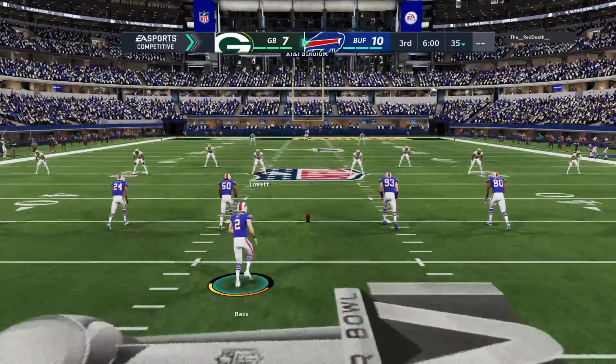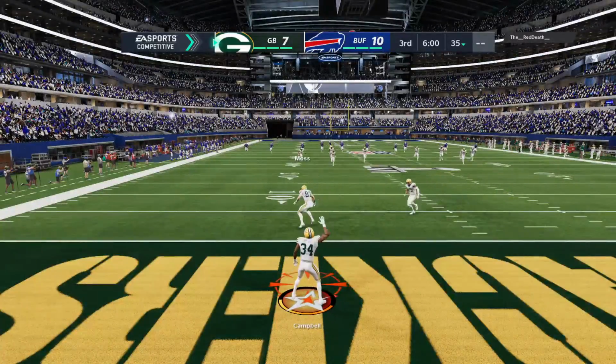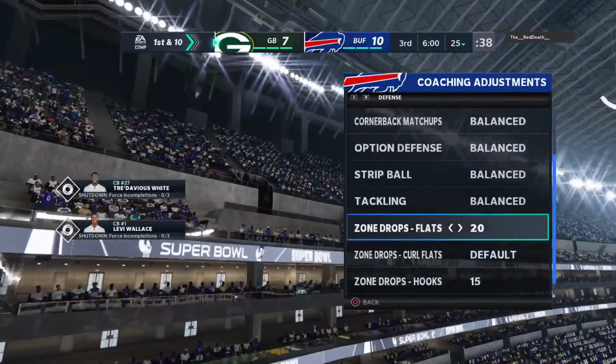Tyler Bass to kick off for Buffalo. These two teams sat through a longer than usual 30-minute wait, but we're back in action here in the Super Bowl. And no return on this one as the fair catch is signaled for and taken.